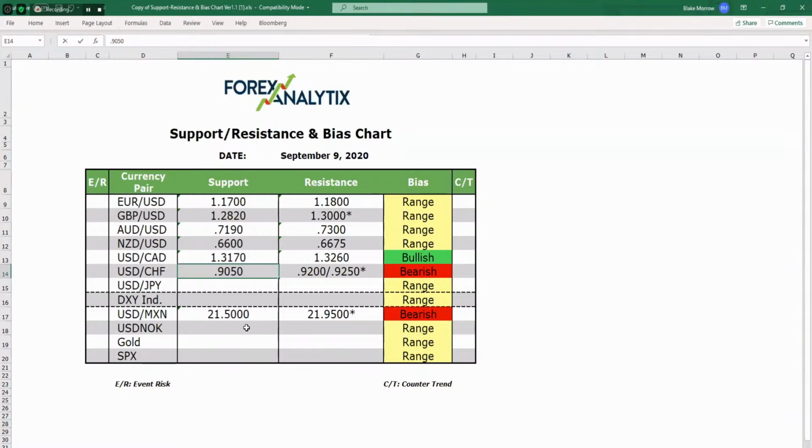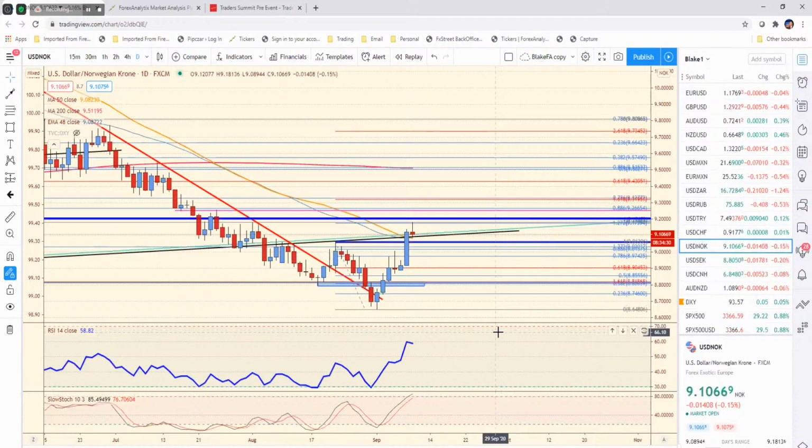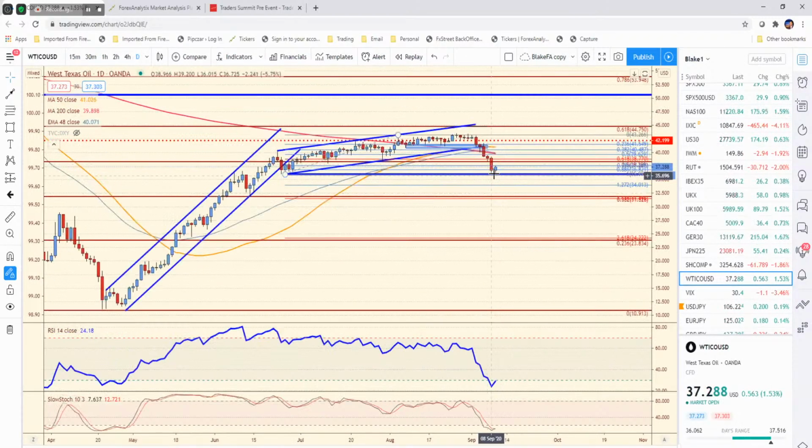Okay. US dollar, Norwegian krona, what did I say? 9.06 is now support. 920 is resistance. I'm going to put it in range, but if we clear this 920 level we'll have to flip to bullish. Now remember, crude has broken down. We are recovering a little bit today, but crude oil is rolling over, and we're bouncing off of horizontal support.